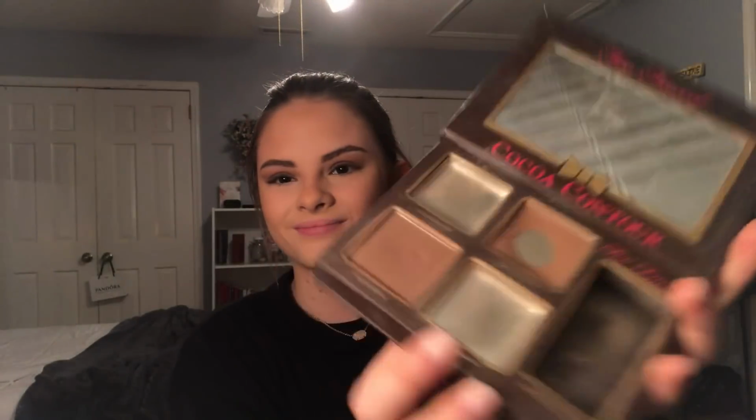Okay, so after I do my bronzer, I go ahead and start off with my contour, and yes, I'm crying because I'm almost out of contour. Anyways, so I put it right on my cheekbone, and I try to stay far away from my mouth as I can, and I always blend upward.